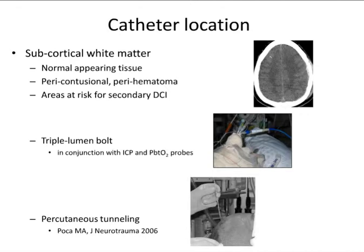I think it's important to stress the point that the catheter location is very important. It's in subcortical white matter, as you see here in one of the patients at our institution, and you can insert it in normal appearing tissue versus around a contusion or a hematoma if it's TBI, or in so-called areas at risk for secondary delayed cerebral ischemia if it's subarachnoid hemorrhage patients. And the majority of the studies conducted in terms of clinical investigation is in TBI and SAH patients.